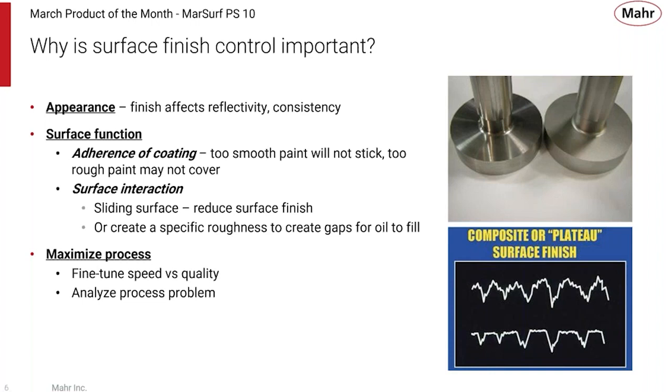And you want to monitor surface finish to maximize the machining process. It helps you fine tune the speeds and feeds versus the quality of the surface finish. And if you have some problems with the surface finish, that might be an indication that there is a process problem or something wrong with the manufacturing tool itself.